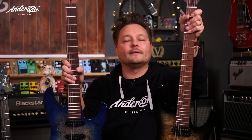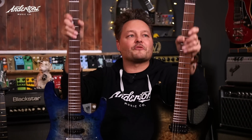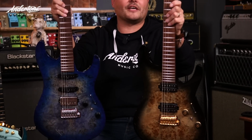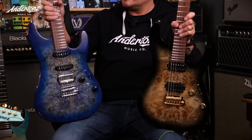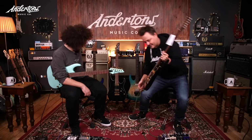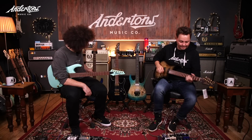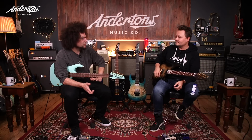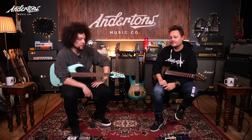It's a nice sort of fat rounded shape. It's their own kind of neck shape, but they're really comfortable. And that roasted maple makes it especially sexy. Tom Quayle and Martin Miller have their own versions of the AZ, the Prestige stuff. For me, that's the kind of guitar you buy for that style of playing. I think they worked on the headstock and some other things with those guys.